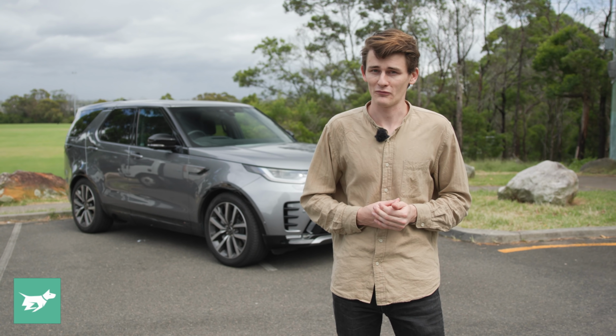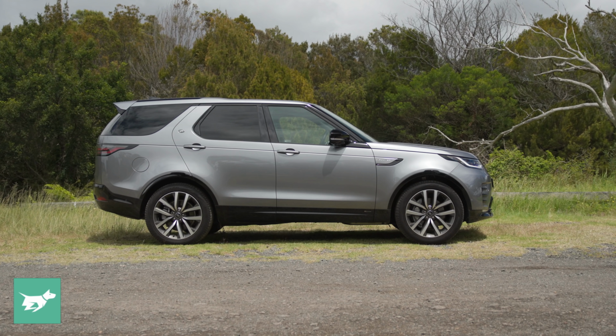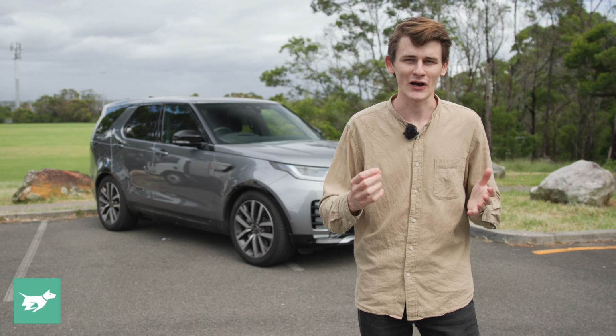So I've actually not really done any hardcore off-roading in it, just a tiny little bit of dirt, because I think with these 21-inch wheels and that body kit, this car really lends itself a little bit more to that Chelsea tractor kind of vibe.